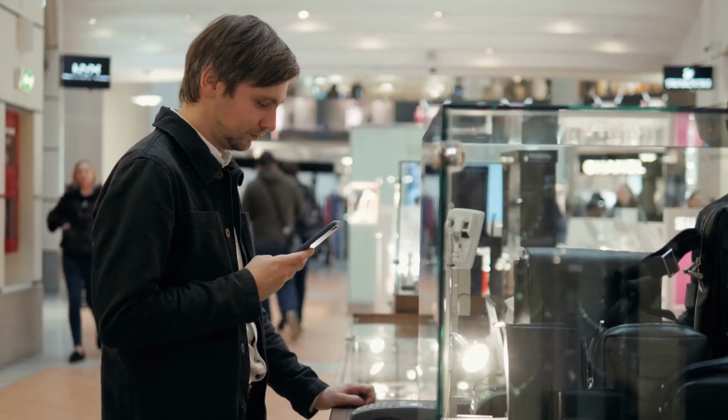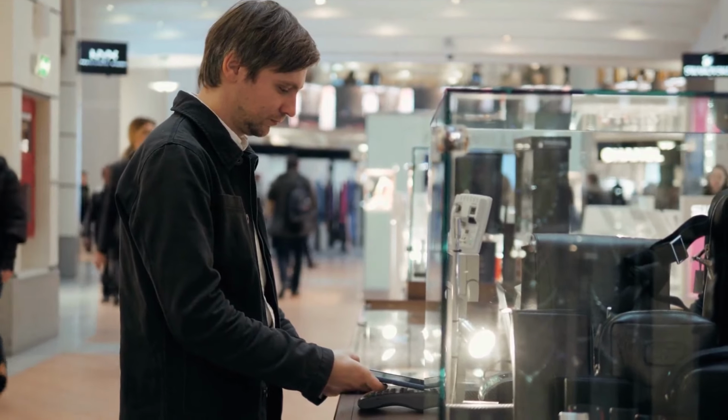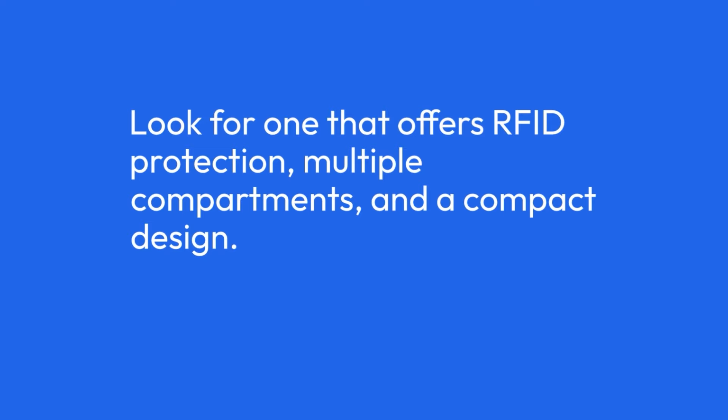Travel Wallet. Keeping your important documents and money organized and secure is crucial when traveling. A travel wallet can help you do just that. Look for one that offers RFID protection, multiple compartments, and a compact design.